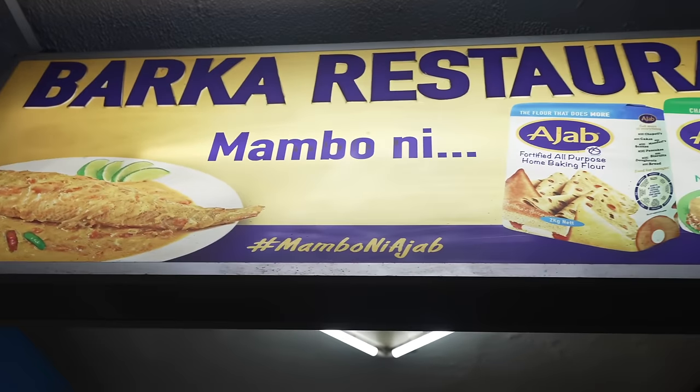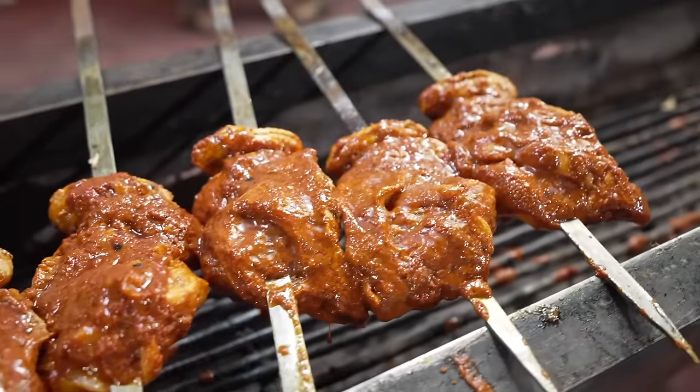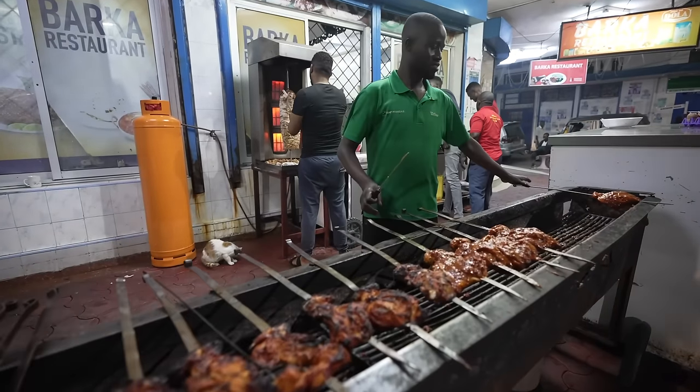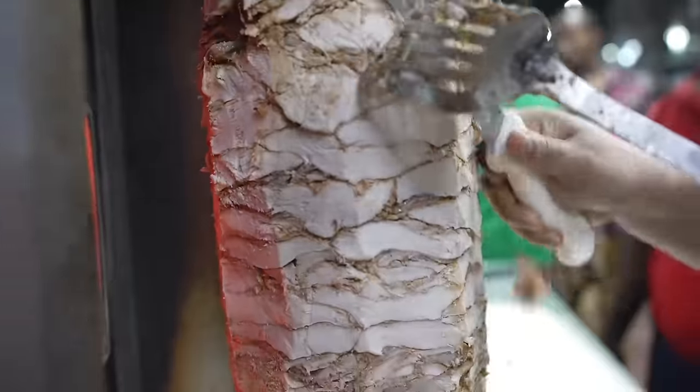All right. And here we go, way more street food, right? We got chicken tikka, amazing. Look at this. This hasn't been cooked. This is all cooked, nice and charred. So every few minutes, he just keeps putting more and more on as people order, right? Behind us, we have shawarma.